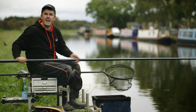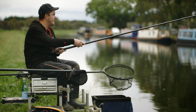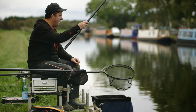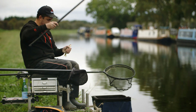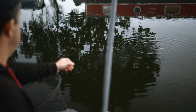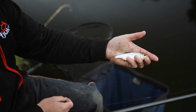Well, good evening. Welcome to the gorgeous Stainforth Keadby Canal, not too far from Thorne near Doncaster. One of my favourite bits of water to fish in the winter. Why? Because it's full of great big roach like that. I mean, that's probably a 4-ounce one. I've had quite a few bigger than that today. But it's just a stunning venue that's absolutely packed with fish.